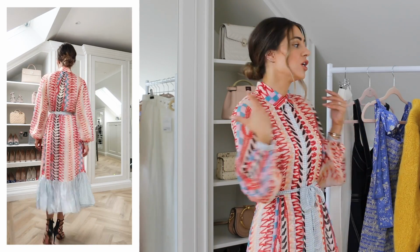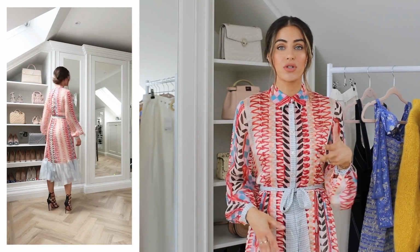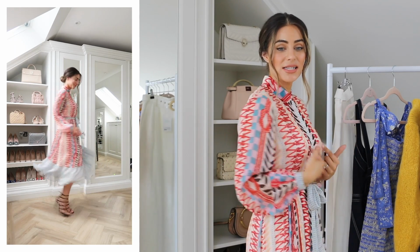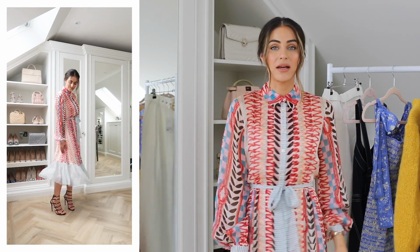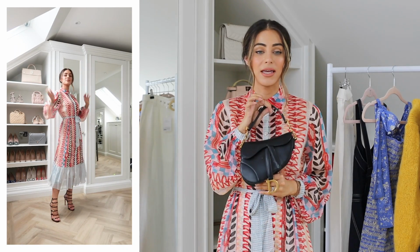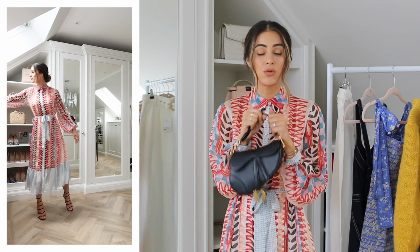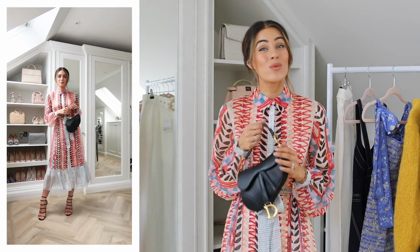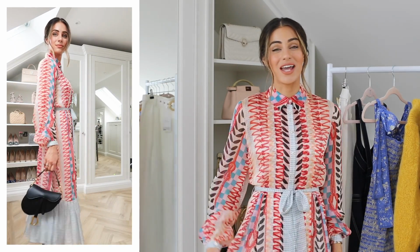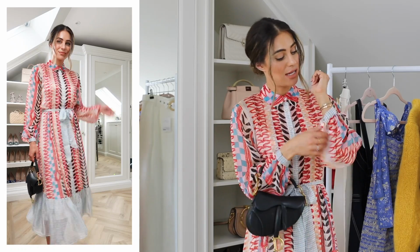It goes perfectly with the new shoes as well. So I feel like the new shoes are a great addition to a lot of the items that I bought in this haul, sorry. And this dress with the black detailing as well, I think it picks out the black of the shoes, which means it also will probably go really nicely with my new Dior saddle bag. This is the small one, and I'm finding I'm getting so much more wear out of this than I thought. Really, really happy with this combination.